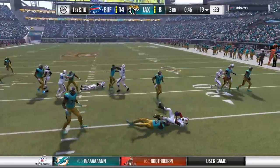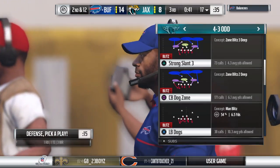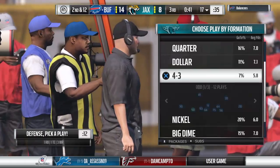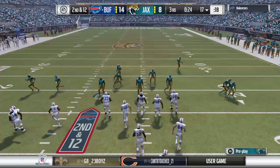Now a handoff looking right. And he goes nowhere. He'll lose yardage back at the 17. That's going to go as a loss of 2, and it'll be second down. That play almost seemed like a baseball play. See ball, hit ball. But in this case, see guy with ball, tackle guy with ball.